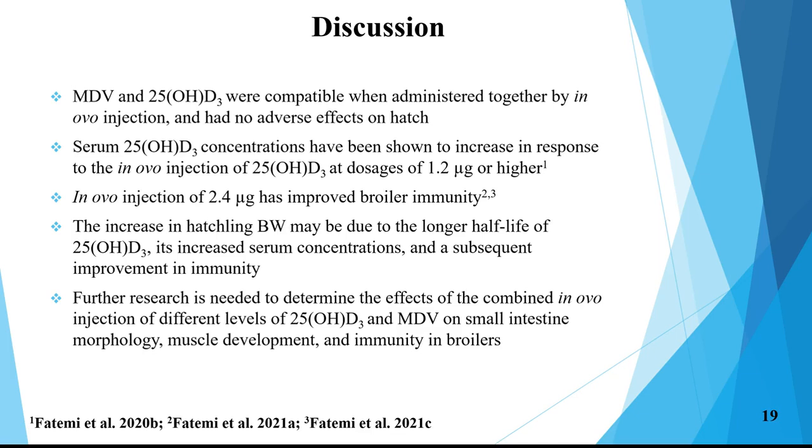1.2 micrograms or higher of 25-OHD3 did show an increase in serum 25-OHD3 concentrations, and an in ovo injection of 2.4 micrograms had showed an improvement in broiler immunity. The increase in hatchling body weight may be due to the longer half-life of 25-OHD3, its increased serum concentrations, and a subsequent improvement in immunity.